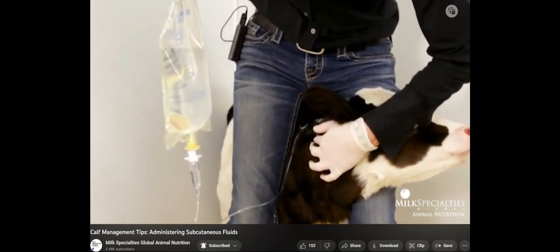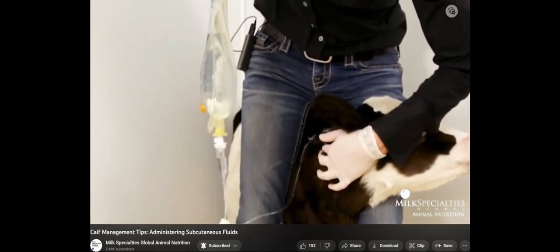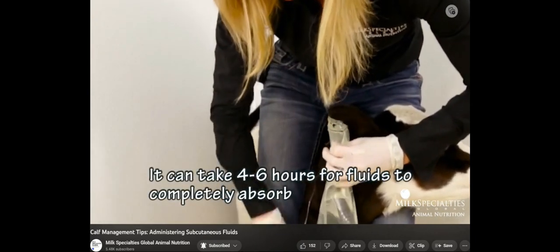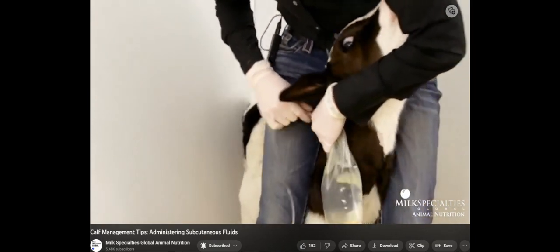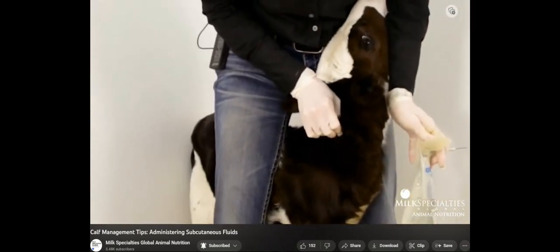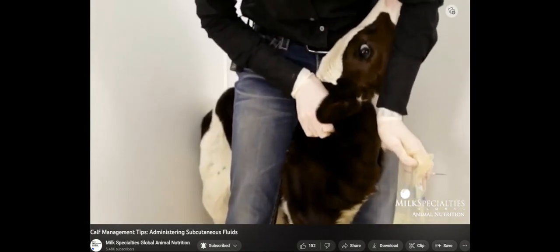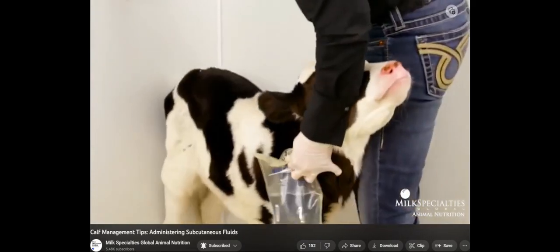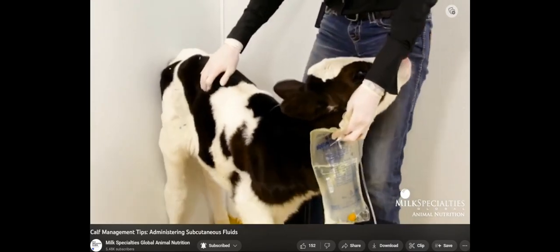It is also important to note that you do not want to administer more than 200 cc's per injection site. When you pull the needle, you simply pinch the skin where the needle was in to avoid leaking. Some fluid will leak out of the skin as you move on. You can administer along the neck and along the rib cage to get the appropriate amount of fluid into the calf.